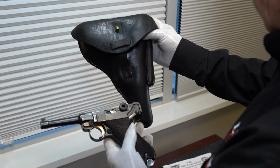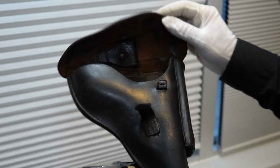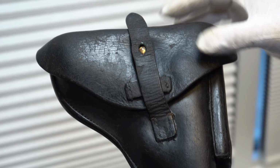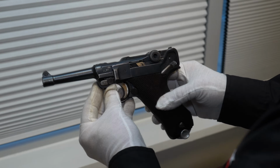And this is a police-style holster. You can tell by the closure strap going up, as opposed to a military holster where you can see the strap goes down and on an angle. But this is considered a police-style holster, which fits because this is a police-issued Luger.